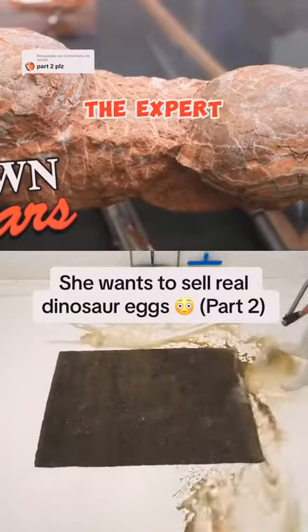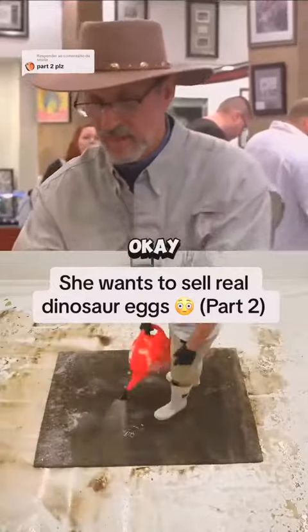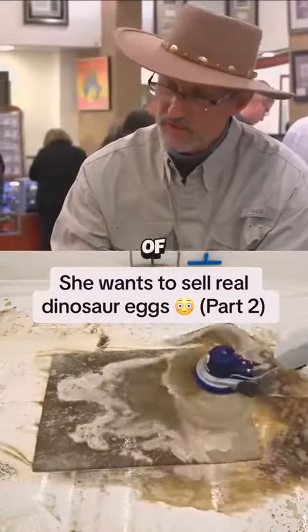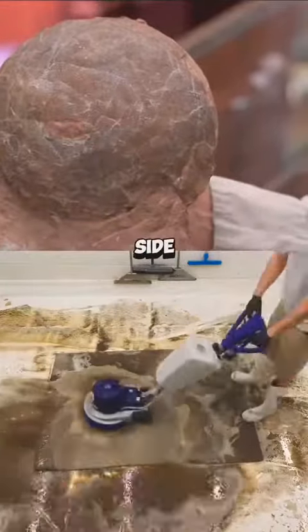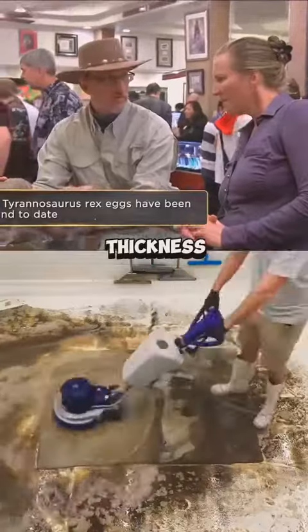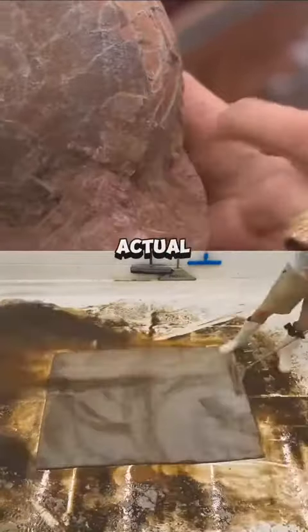Believe what the expert said about these dinosaur eggs. Let's determine that they're real. Okay. The first thing I'm going to look for is the uniformity in the thickness of the shell. If you look at the shell from the side, you'll see the very constant thickness. You'll see the color differentiation between the sediment on the interior, right, and the actual shell itself.